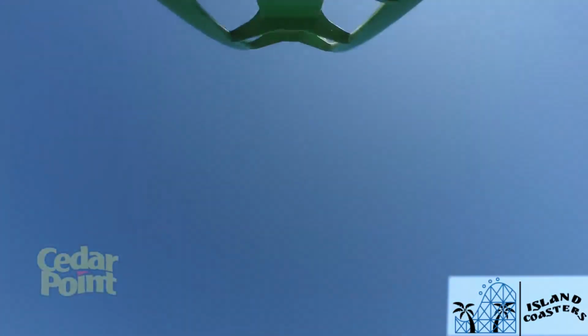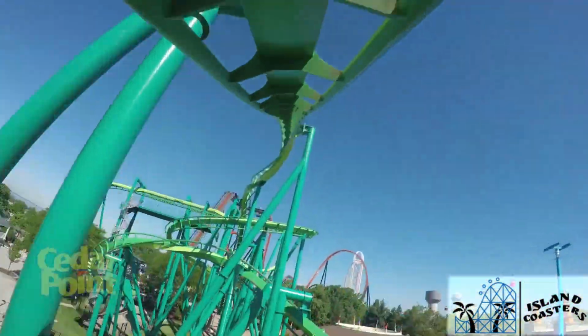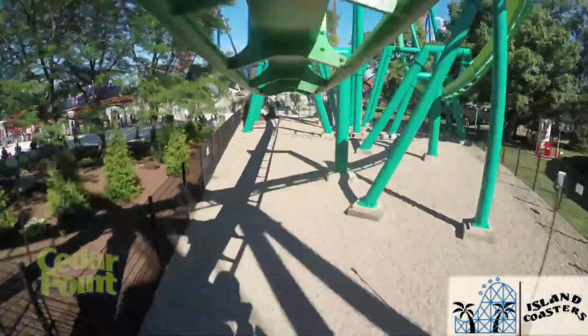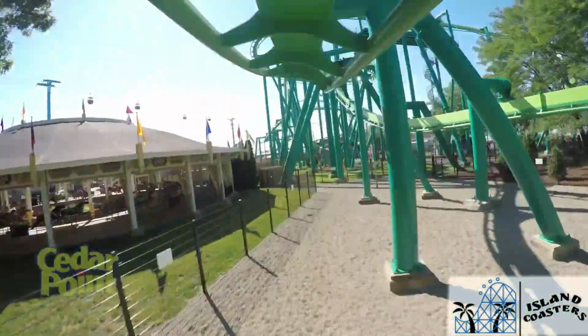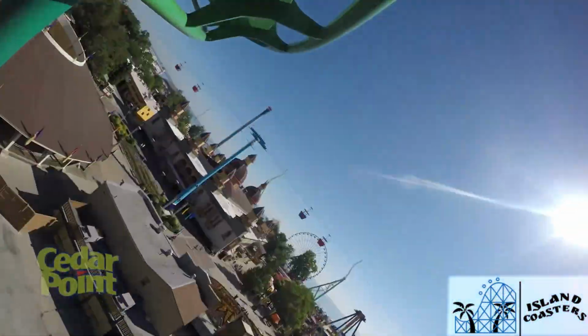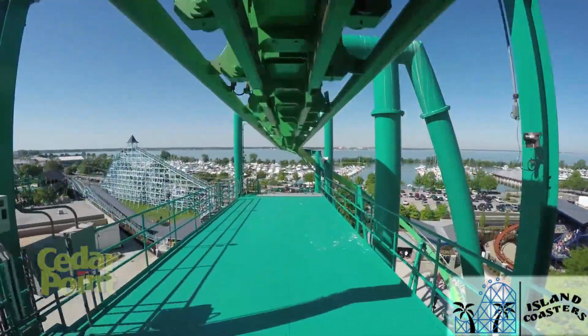Kicking off the top 10 is probably my most controversial placement, Raptor, the invert at Cedar Point. Now, unfortunately, I only got one ride on this, and it really was kind of just underwhelming compared to the other rides at the park, and I think that's kind of why I have this perception of it. It was intense and fun. I remember a little bit of a rattle, and I don't really remember any standout moments. In all honesty, I think I just need more rides on this, but till then, this is where I'm comfortable placing it.